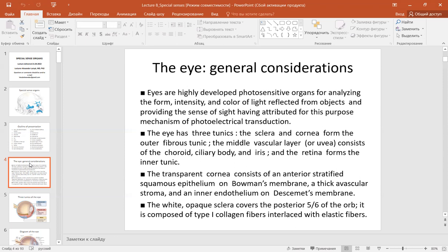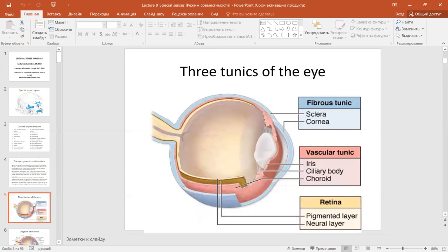The white opaque sclera covers the posterior 5/6 of the orbit. It is composed of type 1 collagen fibers interlaced with elastic fibers. Here you have the general arrangement of the fibrous tunic, vascular tunic, and retina, consisting of pigmented layer and neural layer, and the tunica vasculosa consisting of iris, ciliary body, and choroid, and the fibrous tunic consisting of the cornea and sclera.